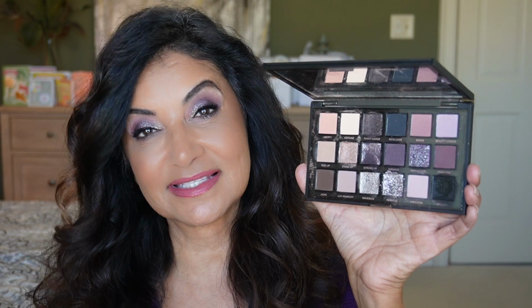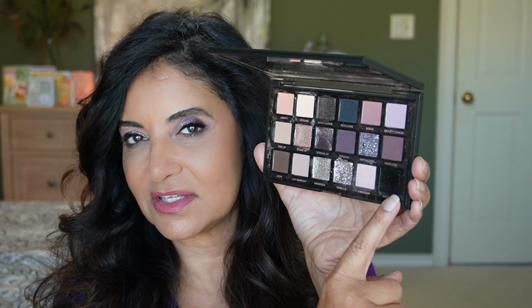This palette costs $69, and of course, always try to find it on sale. And with it, you do get 18 shades in here, and 11 of them are mattes, which I kind of like because you can make many looks with it. And then you get 6 metallic shades, foil shades, multi-chromatic foils, and one kind of a cream. They call it a gloss.